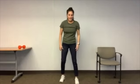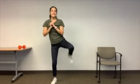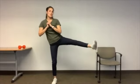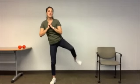All right, wide stance. We're going to squat down, kick left. Squat down, kick right. Squat down, kick left. Squat down, kick right. Keep going at your own speed. If you're in sitting, this kick is going to be pretty challenging. Keep going. Hold on to the chair if you need it.